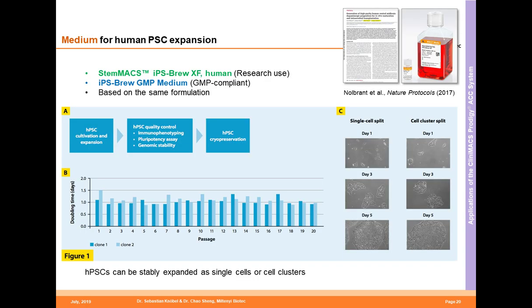For PSC-related applications, we have developed xeno-free media for high-quality human pluripotent stem cell expansion. First, we have the StemMACS iPS-Brew xeno-free media, which is a very cost-effective research-grade media. In this experiment, 2 iPS clones were expanded for 20 passages in the media. We found that cells had very stable doubling times during long-term cultivation. Using StemMACS iPS-Brew xeno-free media, human pluripotent stem cells could be cultivated as single cells or as cell clusters.